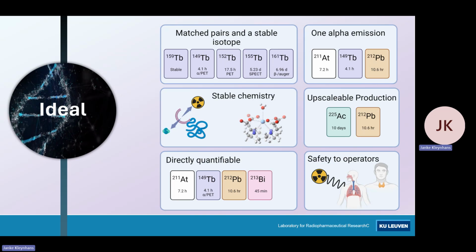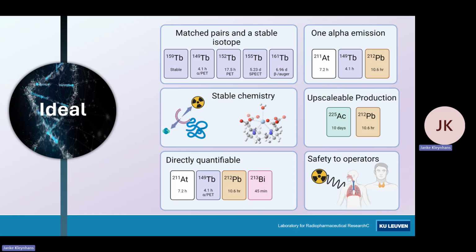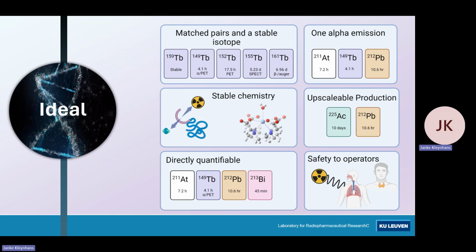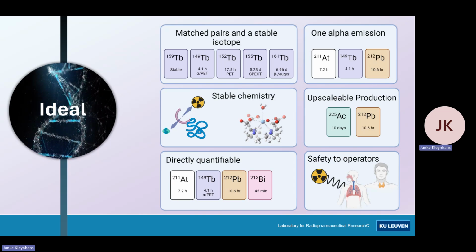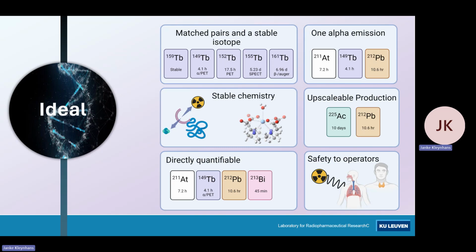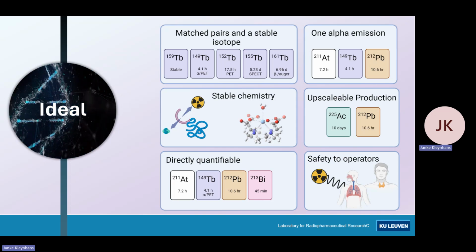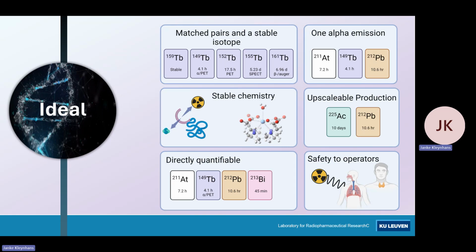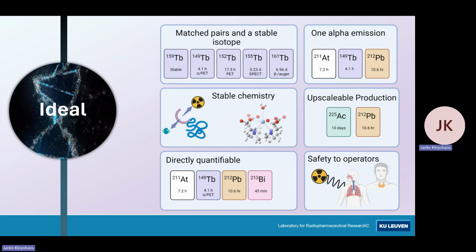It should have stable chemistry, not only during decay, but also just in general stable chemistry. It should be available, with scalable production. It should also provide you with maybe one alpha emission. I think this is up for debate because a lot of people really prefer the in vivo generators to give you higher linear energy transfer in one go, in one shot, and therefore maybe harnessing a lot of extra power. It should also be directly quantifiable and safe to work with.